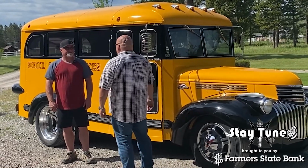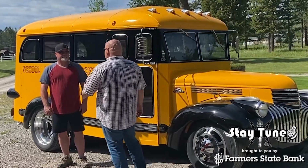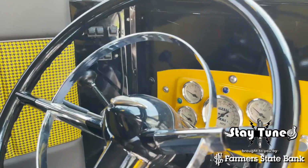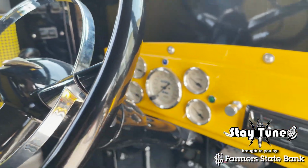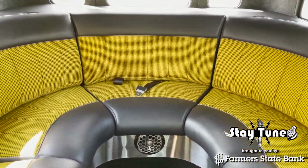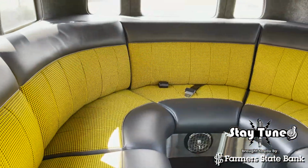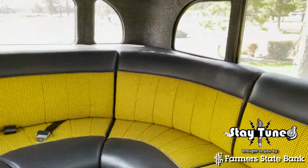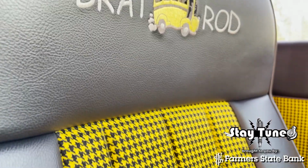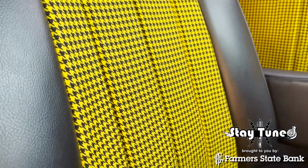That's really cool that you know what school it actually came from. Yeah, that's pretty neat. Let's check out the inside. All right. The inside is like a limo, and it's got yellow houndstooth, which was kind of hard to find, but I did find a whole bunch of it on eBay. I found out the hard way that it stains very easily. I got a little grease on my elbow on the driver's side and had to have the panel remade. Luckily I do have some more of that material.